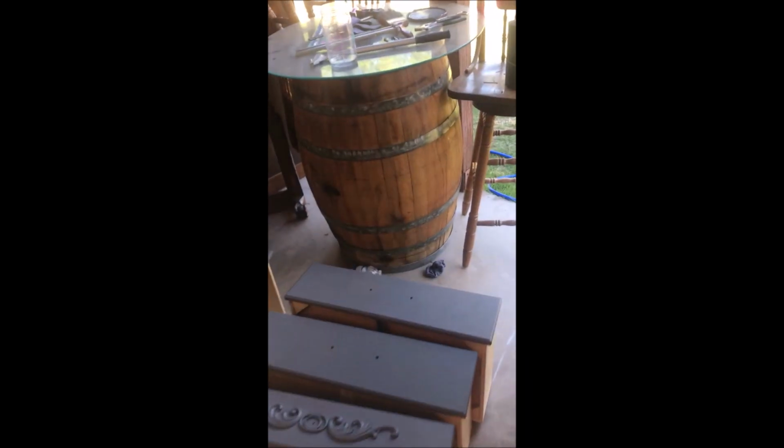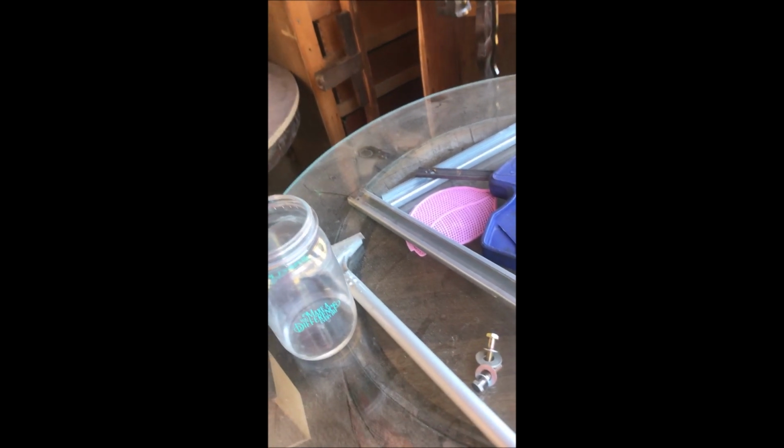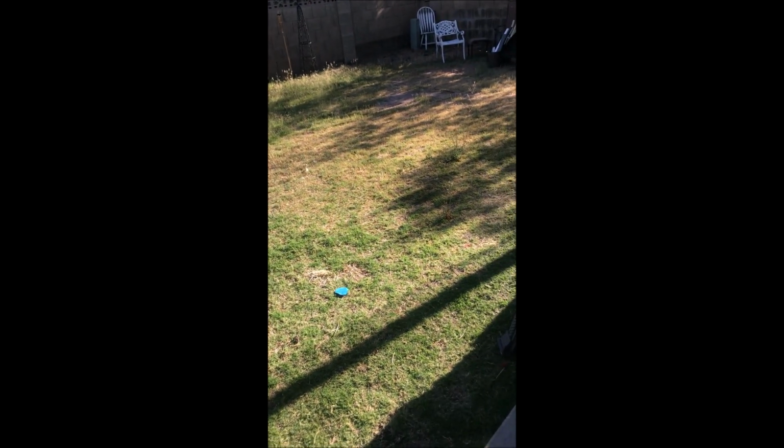Alrighty, what's up guys? I'm back for another round of this painting process. Here we are on day number 2. We're going to put the second coat on. And I'm guessing this second coat is going to be the final coat, because this gray paint covers awesome. Oh, look at that. Perfect. Perfect gray coat. 2 coats.